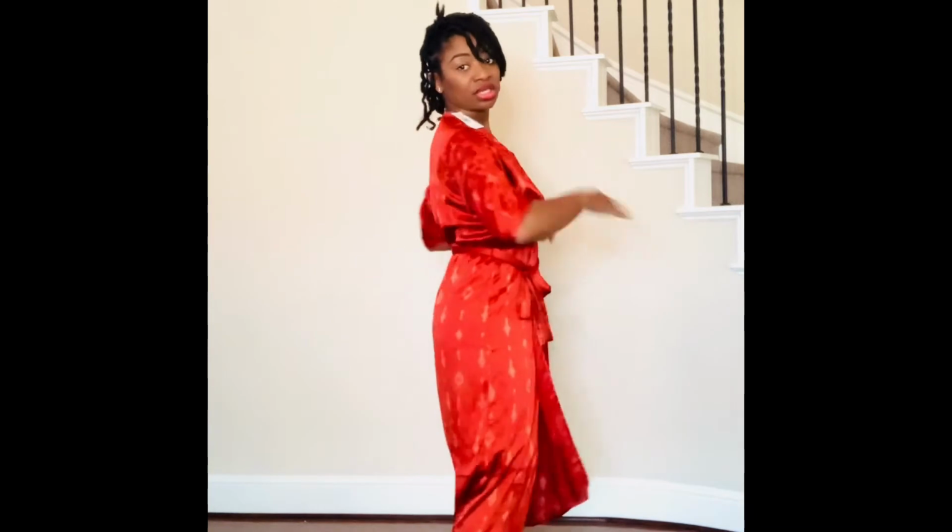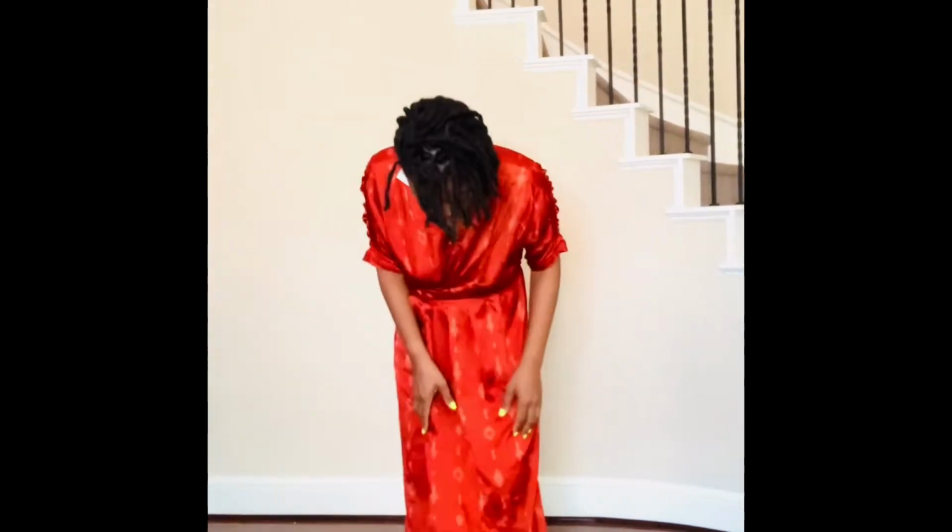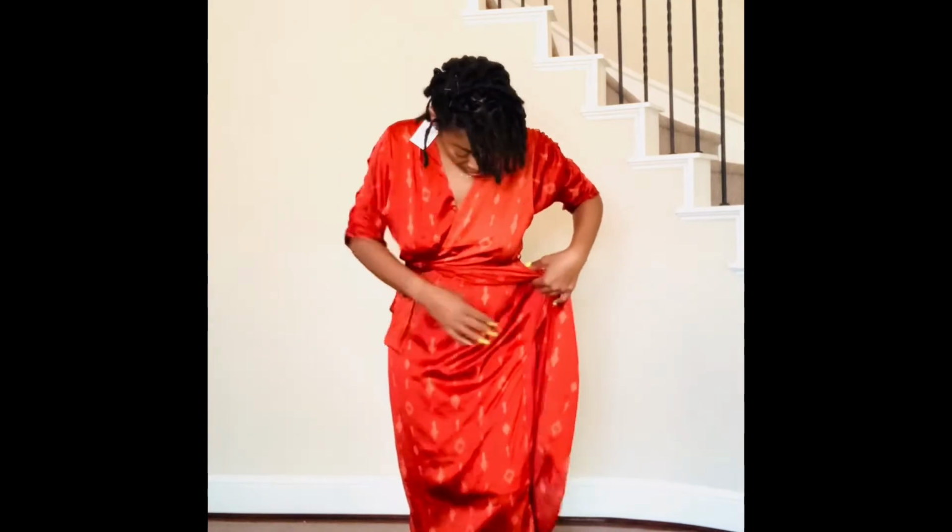All right, so here we have the dress. I do love the color on my skin, but I just don't like the dress. And I don't have a bra on with this dress, but normally I would wear a bra with it, but I just don't like it. What you guys think? Like it's not flowing, it's just straight. It has a little split. Now maybe, but it has a slip up under it.